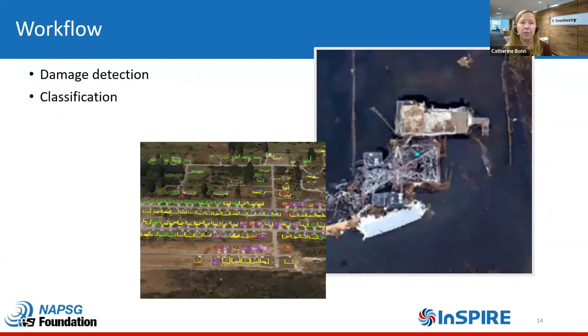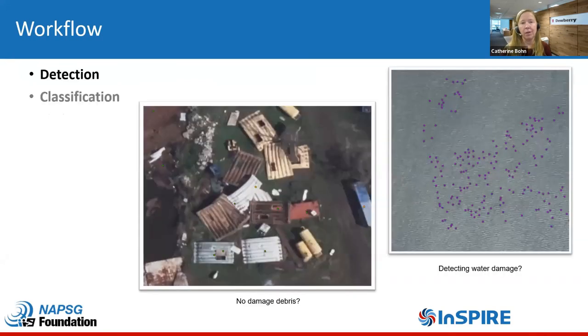The workflow issues came into the fact that we saw two different primary uses of machine learning techniques for damage assessments: detection and classification. So for the detection method, one of the things that we saw during the 2020 hurricane season was detecting destroyed damages over water. We know that wasn't the case, but it was part of the detection machine learning algorithm that happened. We also saw a lot of debris piles where there was no damage detected.